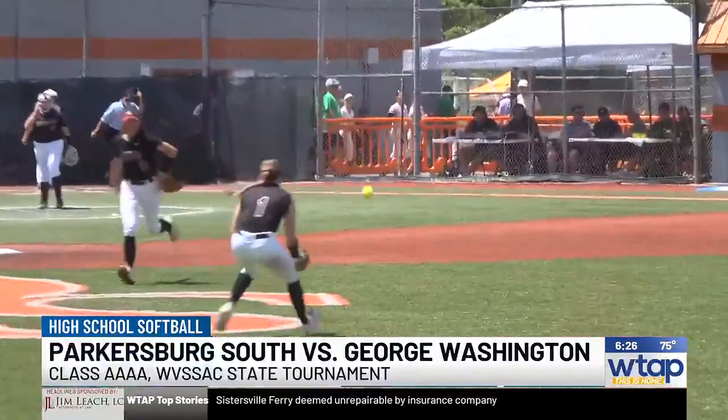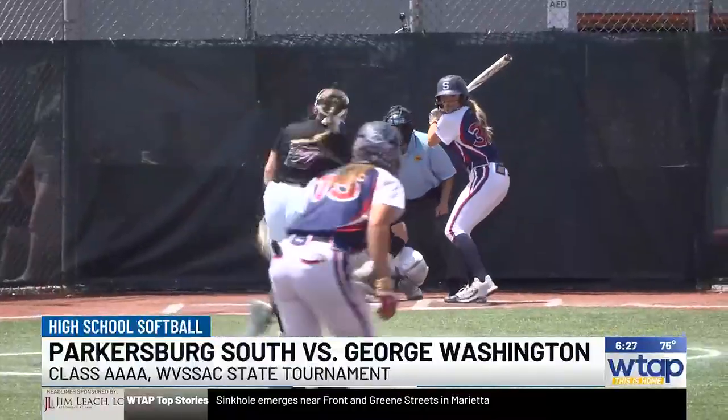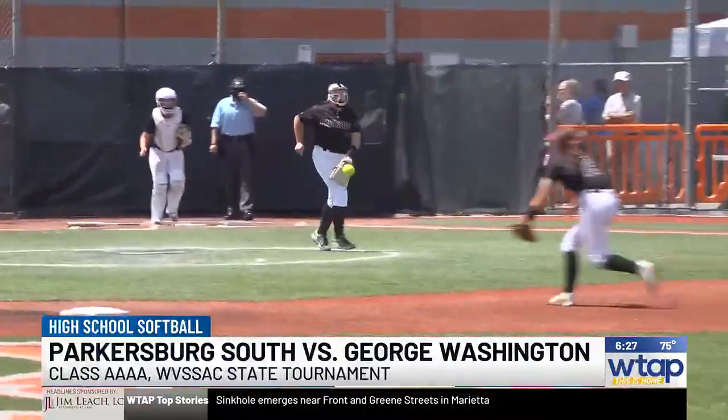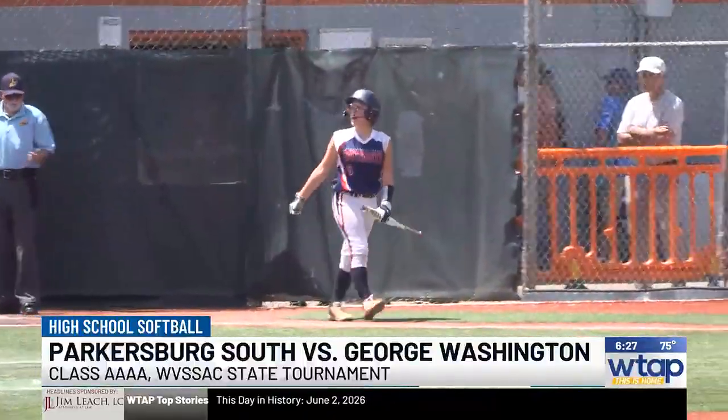Jumping into the 6th inning with 2 away, Cheyenne Hayes. She's going to hit a ball hard back up the middle, and that's going to put 2 on for the South Lady Patriots. Peyton Mackey at the dish. Now she's going to hit a chopper to short, and she's going to leg out a single as the Lady Patriots get on the board here in the 6th inning.